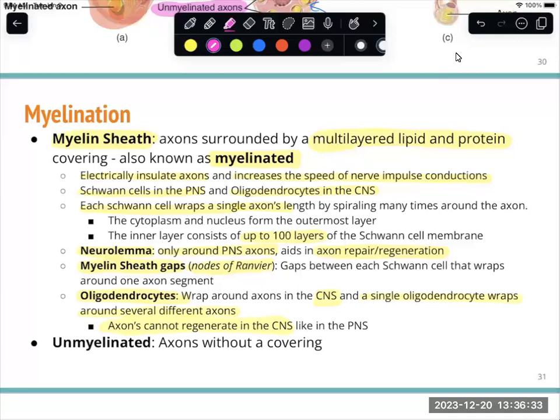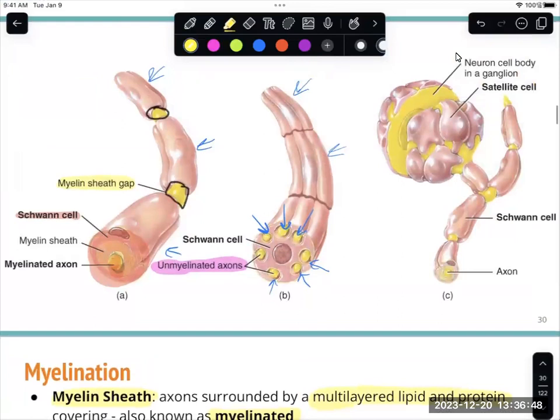An unmyelinated axon is just axons without that covering on them. They don't have that myelin sheath, that wrapping, that insulating of this axon here. All of these axons are technically considered unmyelinated because they don't have that Schwann cell that wraps around them hundreds of times.